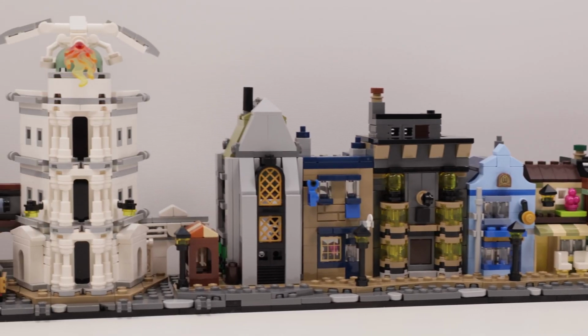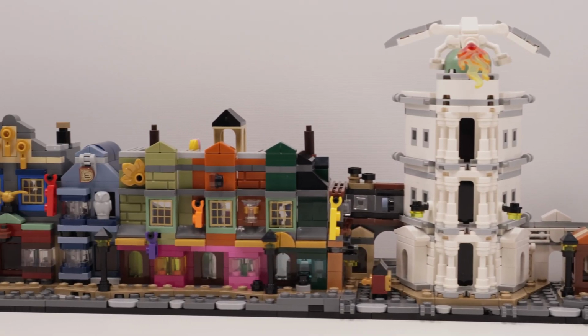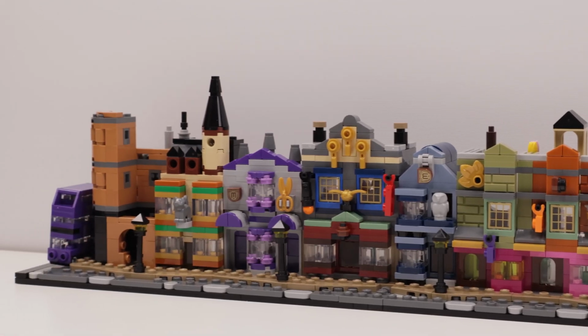Lego Harry Potter, Diagon Alley Wizarding Shops, set number 76444.